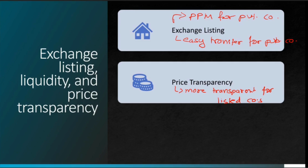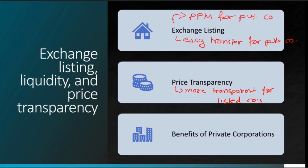After these couple of points, you must be thinking, is there any benefit of having a private company? It is not that there is no benefit of having a private company. They also have some benefits. For example, they provide better accountability to their stakeholders. This is mainly because there are very few shareholders in a private company, and with fewer people, contacting each other is easier. The management and the controlling shareholders are more accessible and hence more accountable to the minority and other shareholders.